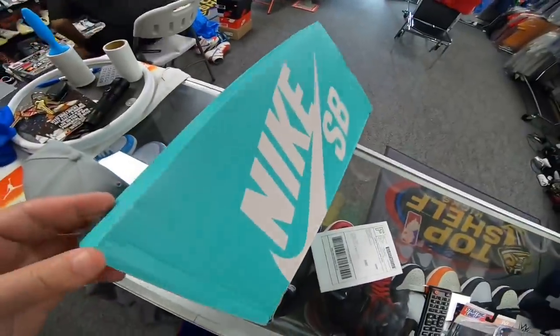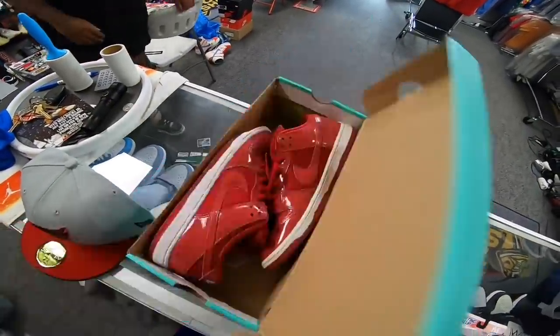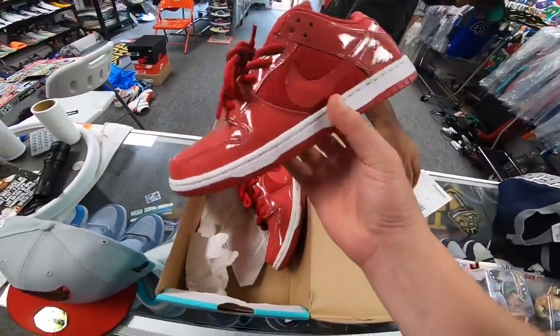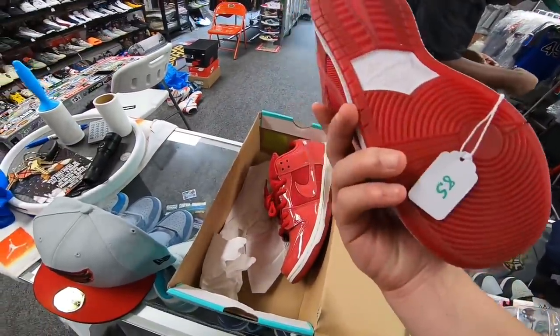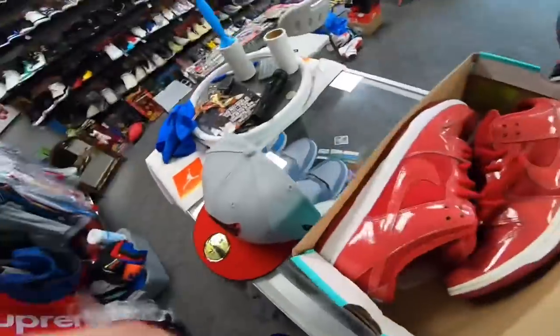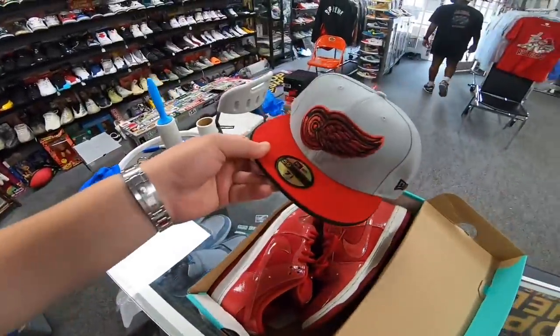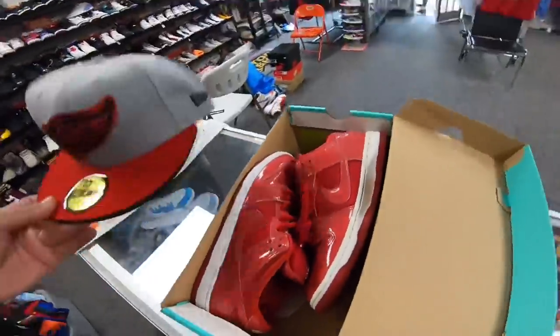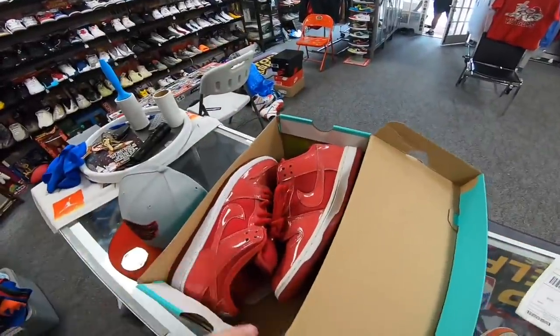Couple of straggler orders. This one is heading to authentication centers. I don't even know where it's heading, but we had them for a minute, probably on eBay for over a year. Finally sold. Also have this Detroit Red Wings hat, which would make sense if they wore that together, but it's two separate people. So this is heading to Cali. This is heading to authentication.